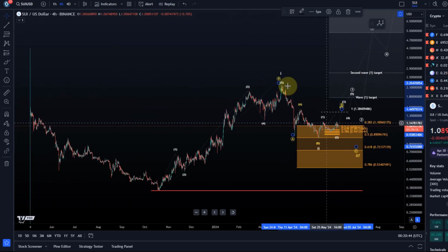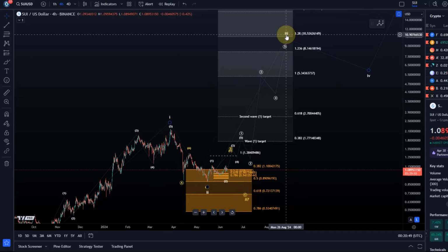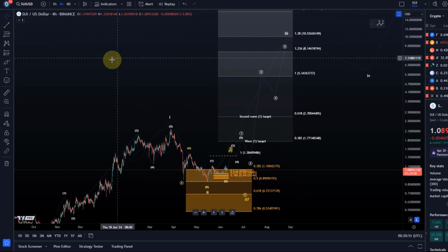But overall, SUI could perform quite well to the upside. What I'd like to see in this larger third wave is the price to reach $10.